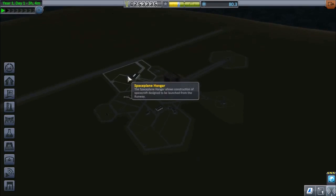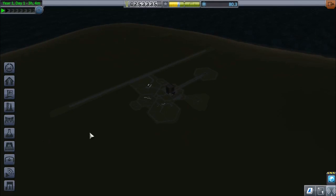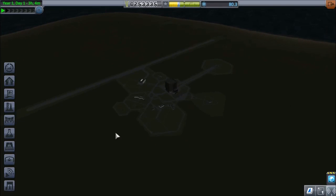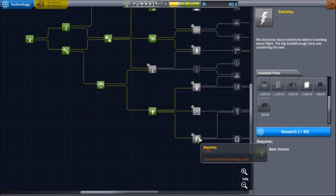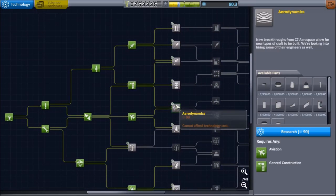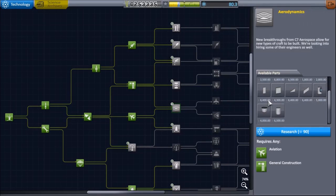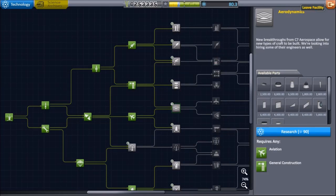We may attempt to do some more science around Kerbin itself, hit different biomes, get science from those biomes. But all we need is 10 science. That's it, and we can do the electronics, and that will expand what we can do. And then later on we can do aerodynamics, which makes our aircraft that much better. Absolutely love it.